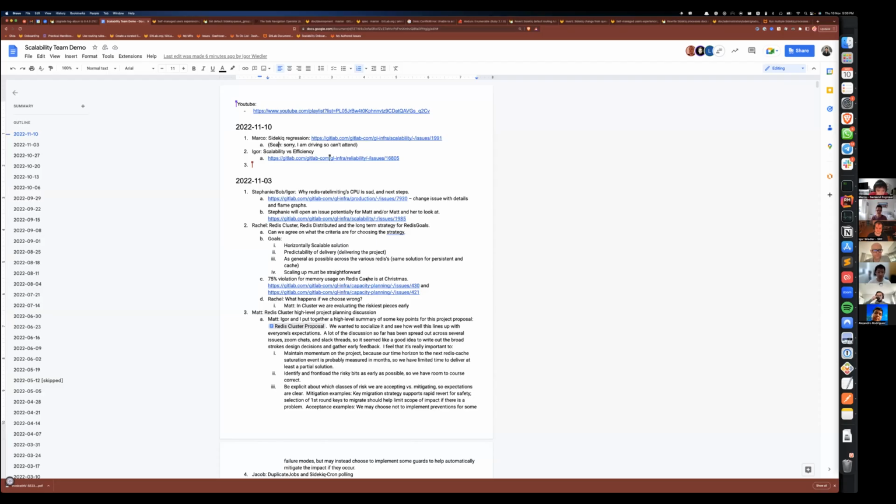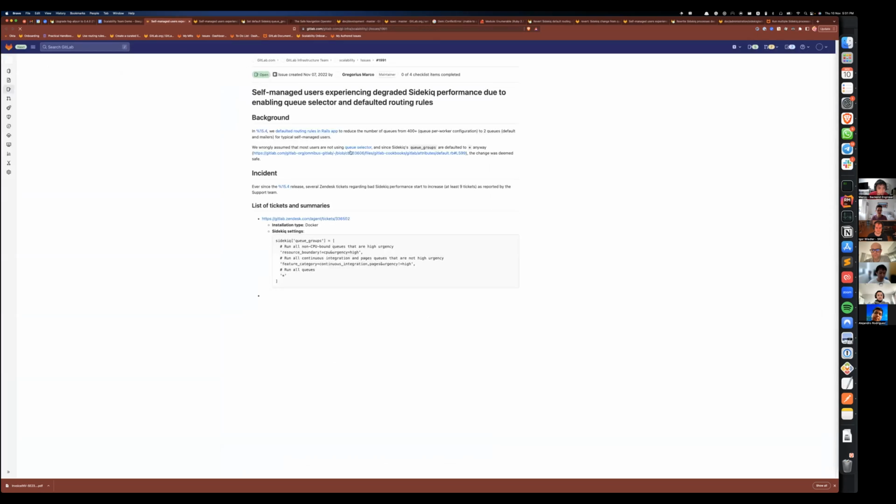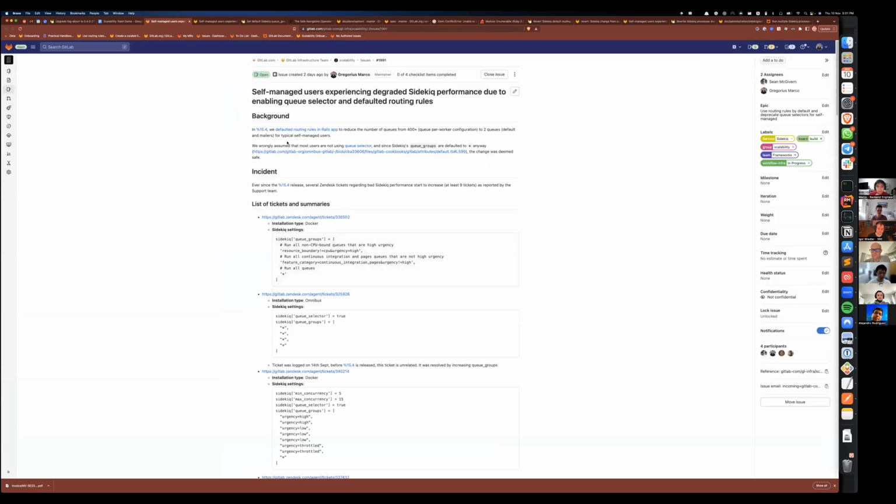So I guess it's just a sharing for what happened. We had some kind of regression on the Sidekick for self-managed users. So, opening up the issue here. Two months ago, back in the 15.4 release, we were trying to change the default routing rules, whereby we wanted to change the default from queue per worker configuration to just two queues. One is default and one is mailers for typical self-managed users.